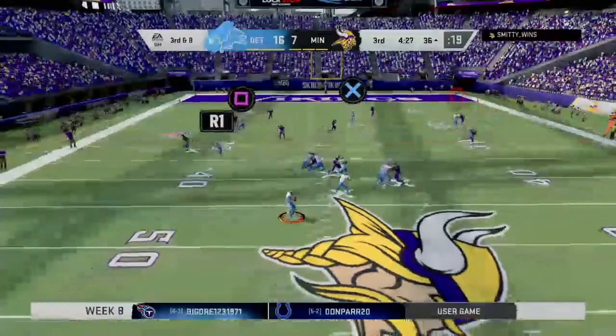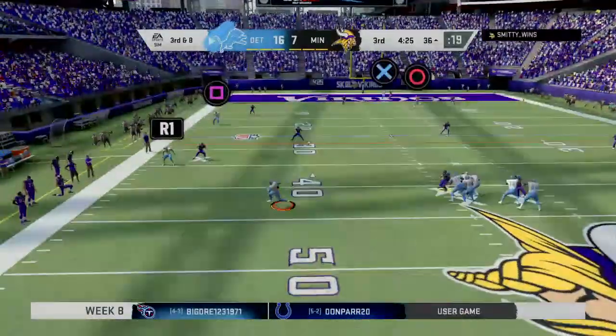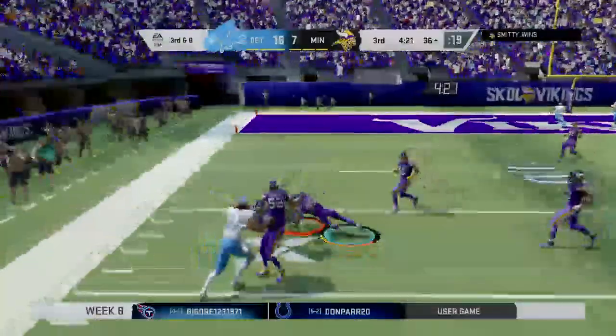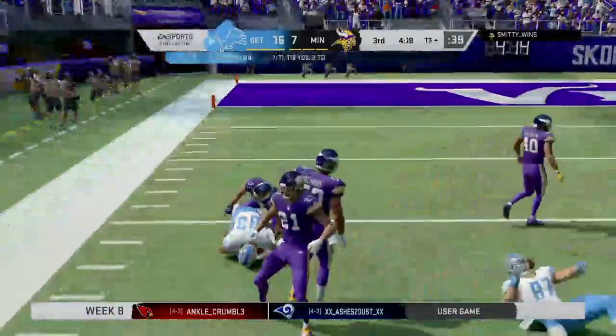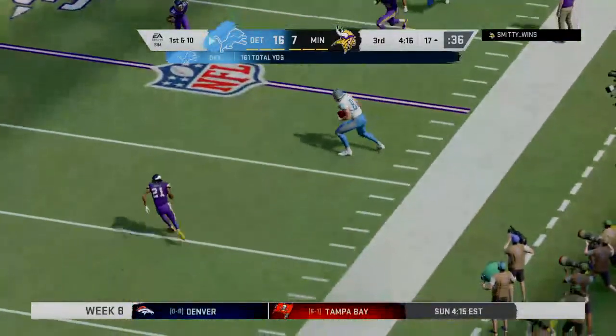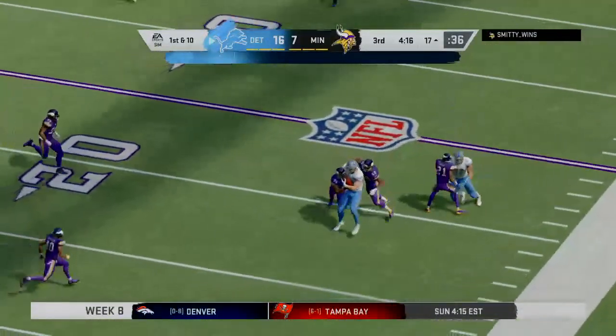He'll look to throw. Buying time to his left. And James has it. And inside the 20 before he's brought down. And this is going to turn into another first down as the tackle is made at the Vikings 17-yard line.